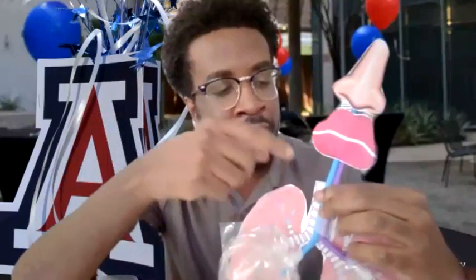Hi, my name is Jesse. I'm going to be showing you how to make a lung model. With this model, it's just going to show you how we breathe in through our nose and it goes down into the bronchi and separates into the bronchi, and then the bags here represent your lungs.